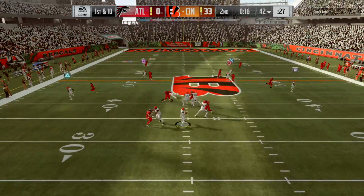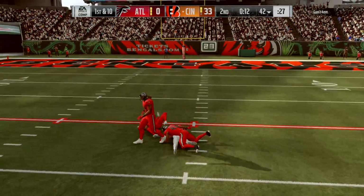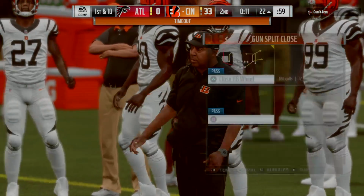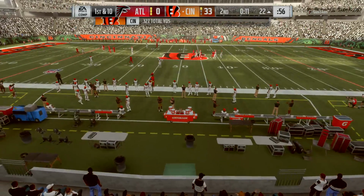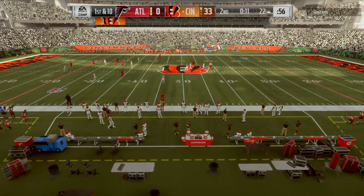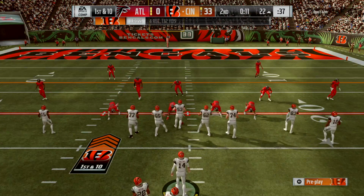From the gun, Dalton. Over the middle, that's caught by Ross. He'll get this one down near the 20-yard line, just shy of the 20. And now we won't see a play on first down. We're going to get a timeout instead as they stop it with 11 seconds remaining in this first half.